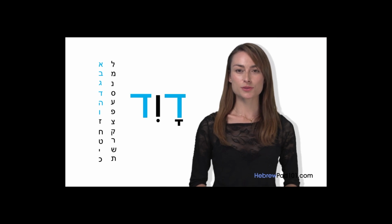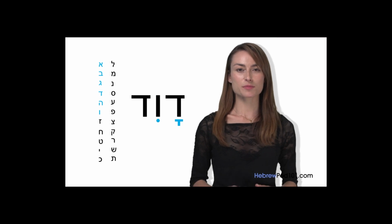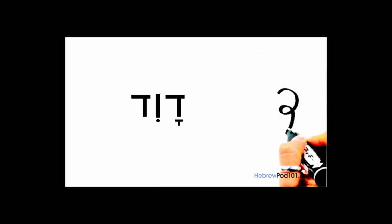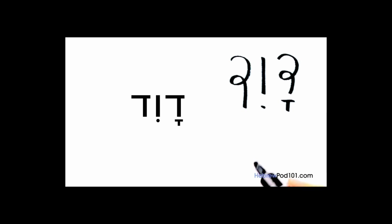It's written with 2 Dalet and 1 Vav. The nikud here is important, otherwise it can have different pronunciation and meaning. Let's write this word. David. And now in print.